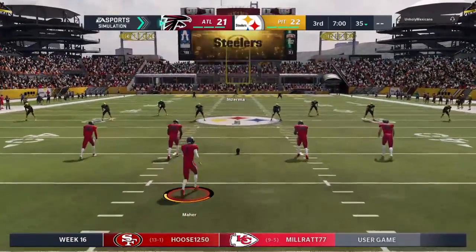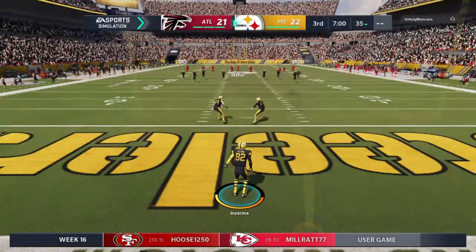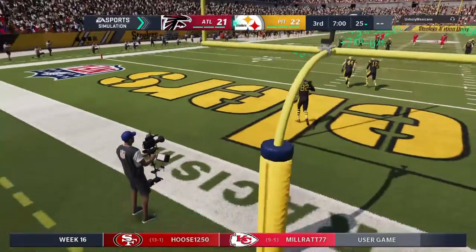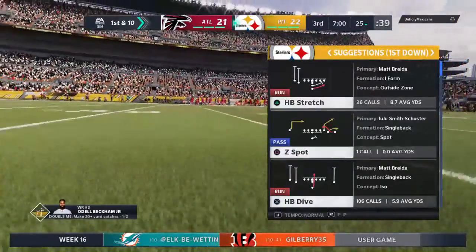Marr now to kick this one away. And they will not get a chance to return this one as it's through the end zone for a touchback.